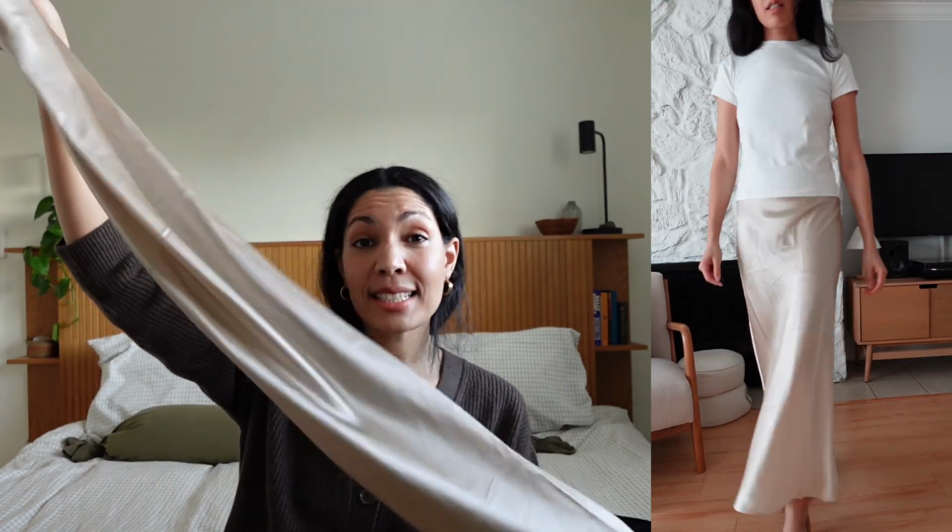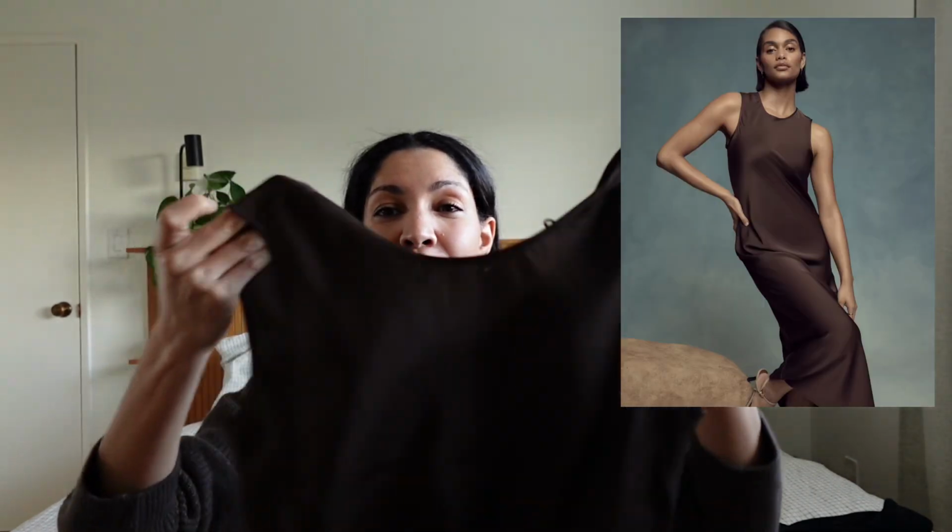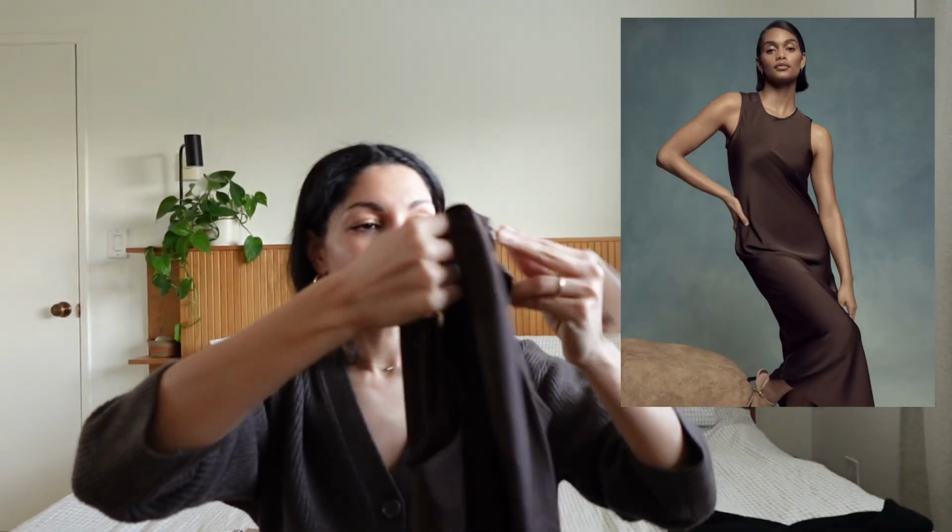So that's the maxi skirt. And then the other piece that I am utterly obsessed with, and I think I might be buying in another color, I don't know, I love it so much, is this silk tank dress. So it's very simple. I got it in the brown silk. It is so comfortable and so well made. I just wanted to walk around the house in it. I was a little nervous that my son would smush his applesauce mouth into it, but then I was like, oh, it's okay if he does because it's washable.